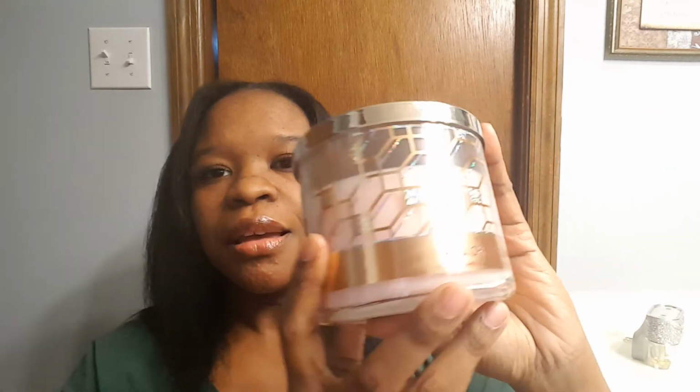And last but not least is the peach Bellini. I give this one a 10 as well. As far as the throw, it burns evenly. The wick is good and it smells good. All of them, I forgot to mention, burn evenly. But as you can see, some of it did not get a chance to melt because, like I said, I lit them up and then not even a minute or two later, I was gone. So I had to blow them out so my house can stay intact.